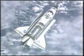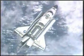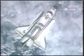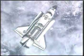Alpha and Houston Atlantis, commencing the RPM in 3, 2, 1, mark. Alpha copies on spacecraft 2, please retransmit. Atlantis 4 Alpha, copy, RPM.